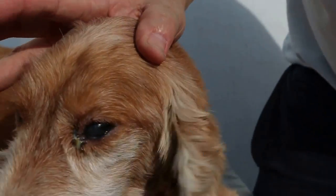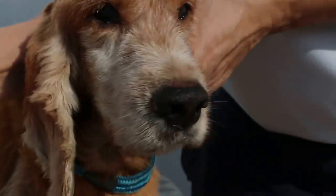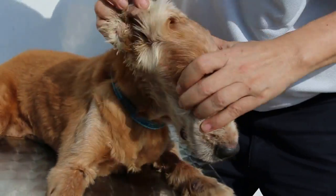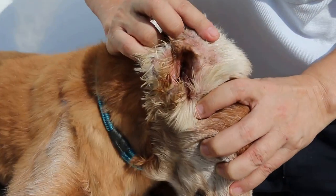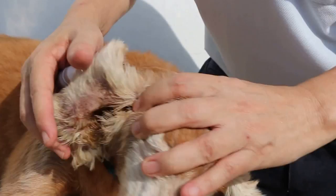They are sick, so they are... And also they're scratching the ears. You can see the ears. Scratching the ears, so it's very badly maintained. The owner put ear drops but didn't clean up the whole area.